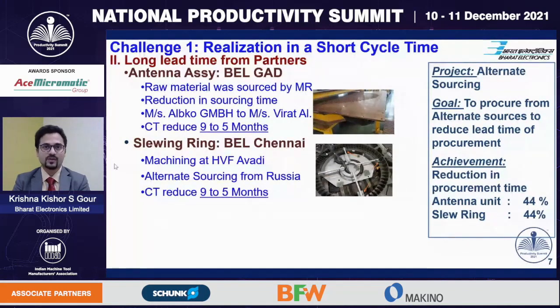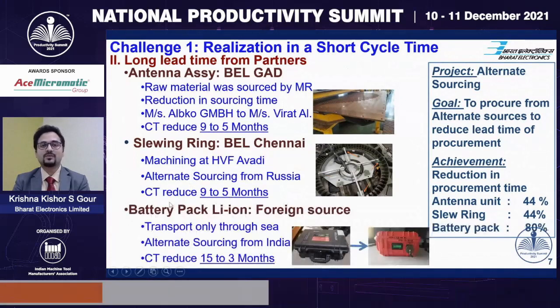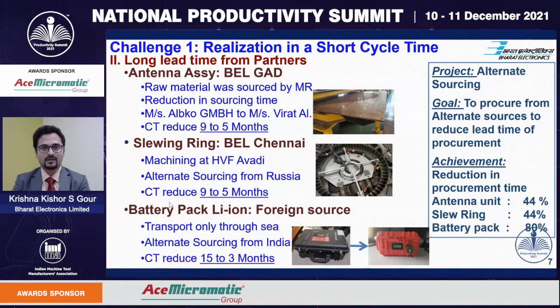We had to explore boundaries. Finally, we identified a source in Russia who was able to machine the same bearing in a shorter duration of time, which helped us to reduce the cycle time of manufacturing the slew ring assembly from 9 months to 5 months.